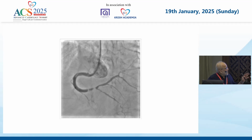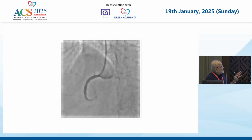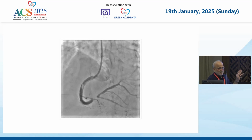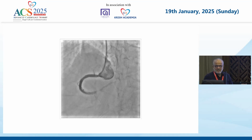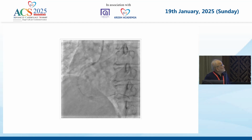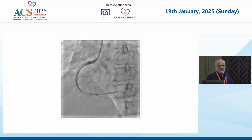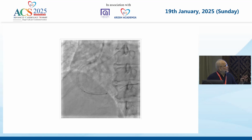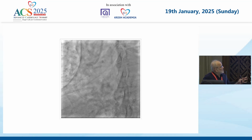Instead, first worry was to prevent the extension of this dissection in the ascending aorta, because if it extends, it will go up to innominate and it can create disaster. So we changed our strategy. We fixed the ostium first. And once we fixed the ostium, of course, there were a lot of issues. Patient had pain, hypotension, everything. We deployed another 2 stents and reconstructed the artery.